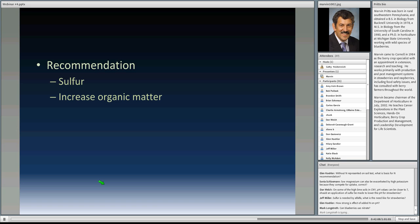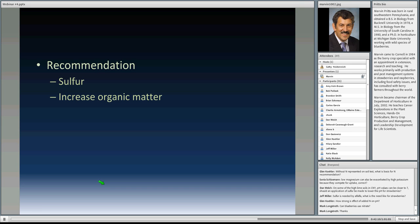So you can get away with it, but nitrate is more leachable, and also ammonium is a better source because it not only lowers the pH, but it's more of a slow release, more available over a longer period of time, and blueberries can take it up directly. So that's a preferable source for blueberries.